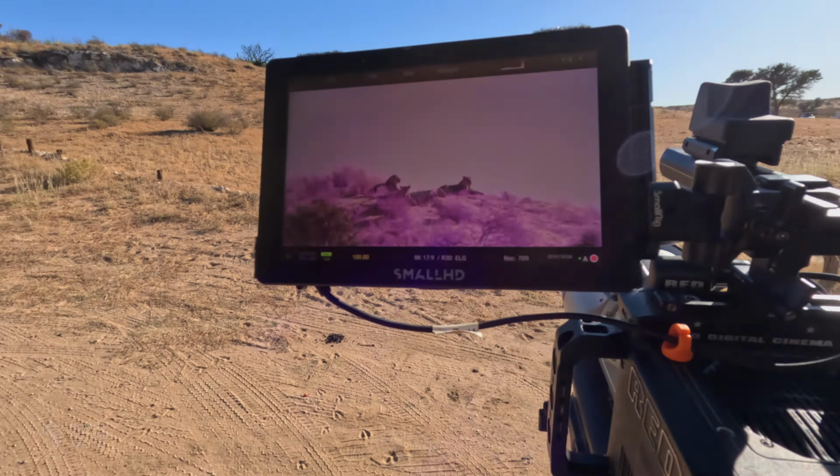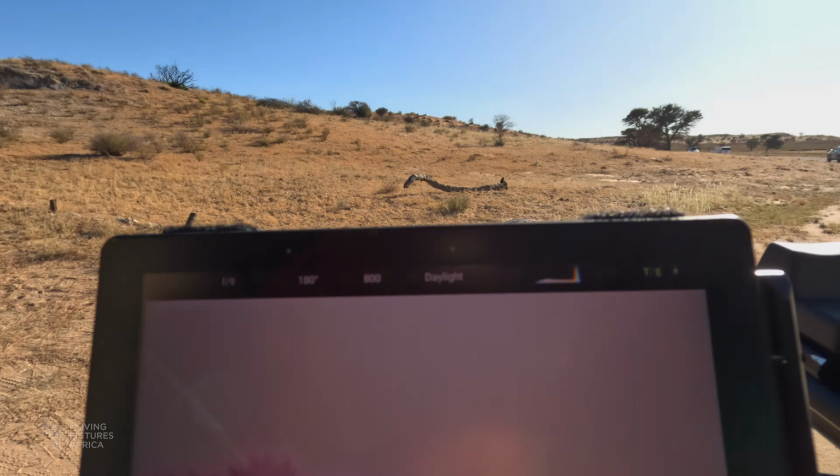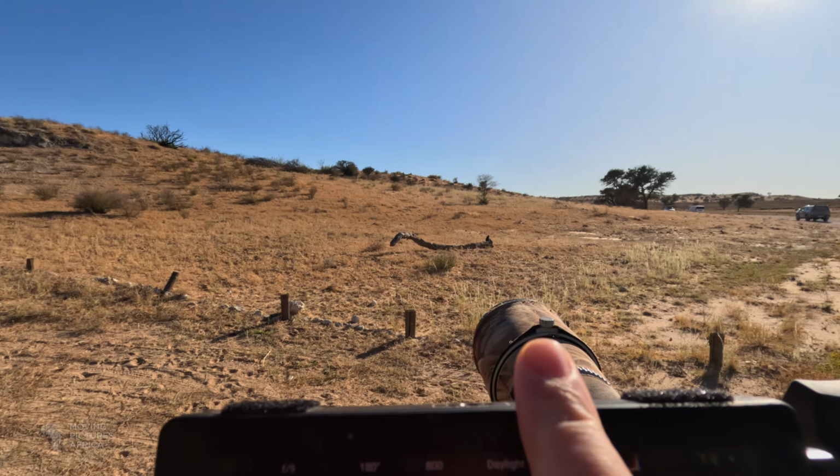Okay, so a pretty uneventful morning. We saw a nice spotted hyena and then kept on going up to Melkvlei picnic site where we were going to get out and stretch our legs and have a coffee. But we got here and there's a whole pride of lions up on the hill over there. So we'll rather wait and see what they do before we start climbing out of the vehicle.